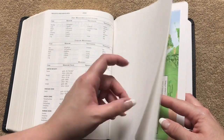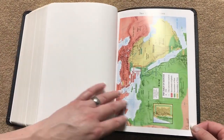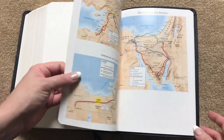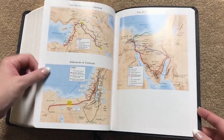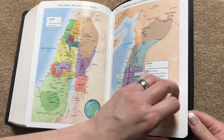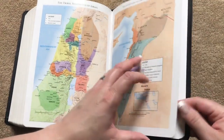We're going to have a few pages of blank paper. I believe there was 3. Yeah, so 3 pages of blank Bible paper in case you'd like to take some notes. Then we're going to have our full color maps. They will be on a glossy paper. So not quite as thick as a cardstock, but it is a thicker paper. So we're going to have 16 pages of full color maps. Plus you're going to have the in-text maps as well.